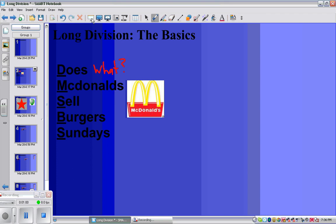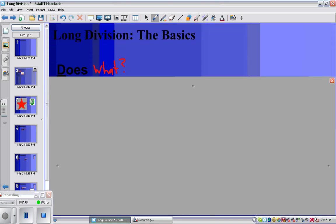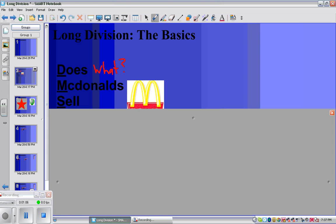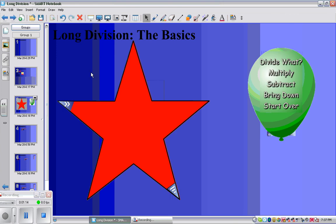Let's see if you can remember the steps. Say them slowly. "Does McDonald's sell burgers Sundays? What?" Very good job. Let's test this out. Each of those stands for a letter. Can you remember the letters? Does D, McDonald's M, sell S, burgers B, Sundays S?